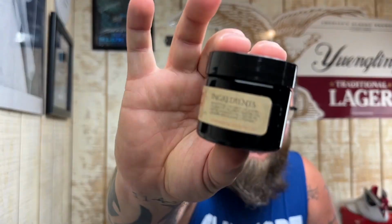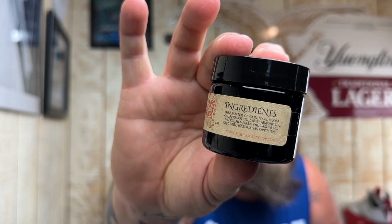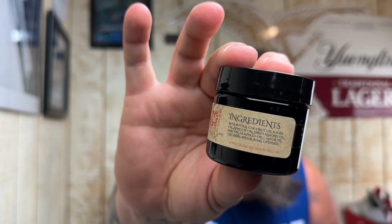This is the one that kind of threw me for a loop. It's different. I will say it's a very different product. Now, this is a product you can use morning or night, and I would recommend that you use this by itself. The ingredients, some of them I cannot pronounce, so I'm going to flash them right here. Freeze frame that and read it at your leisure.